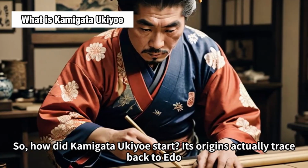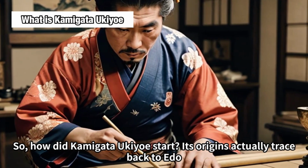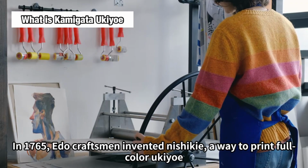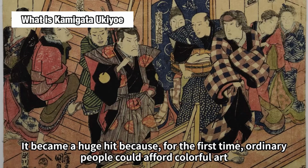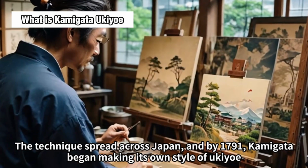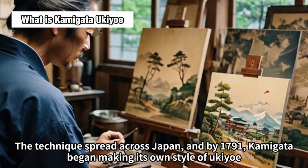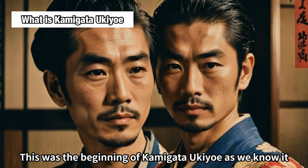So, how did Kamigata Ukiyoe start? Its origins actually trace back to Edo. In 1765, Edo craftsmen invented nishiki, a way to print full-color ukiyo-e. It became a huge hit because, for the first time, ordinary people could afford colorful art. The technique spread across Japan, and by 1791, Kamigata began making its own style of ukiyo-e. This was the beginning of Kamigata Ukiyoe as we know it.